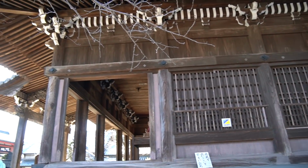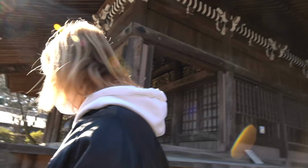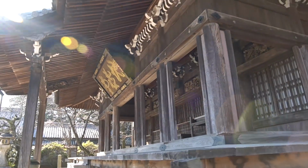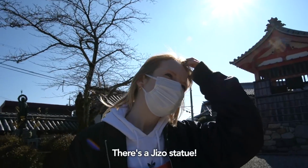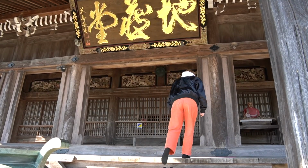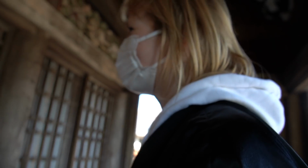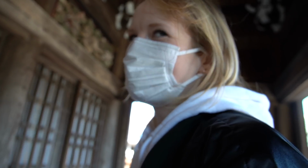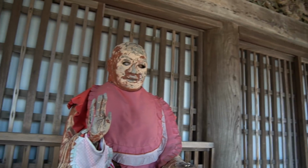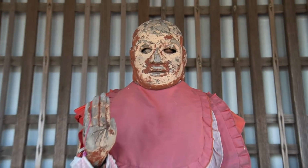Whoa. It's a pretty impressive structure just to have on the corner of a road, don't you think? Whoa, there's a Jizo. Oh yeah, it does kind of look like the oldest in Japan. I'm not gonna lie, with the deep set eyes, it is kind of sinister looking. This is wood. It's interesting, right? I expected it to be some kind of stone or metal. I guess that's how it's lasted so long.